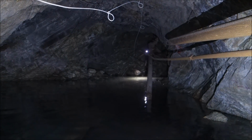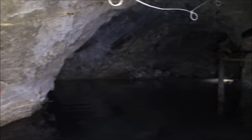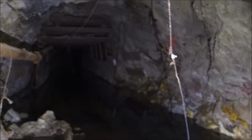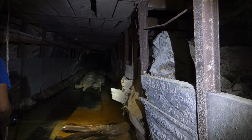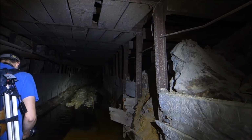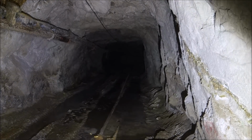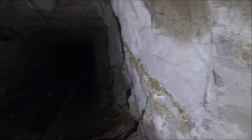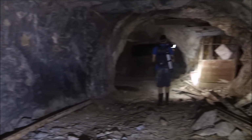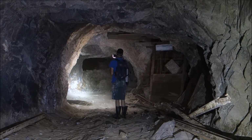Okay, again, that's looking back toward that big collapse. Exploring buddy's just coming down now. Decided to stick with the main adit here, which carries on that way and looks like it comes out of the water. Alright, coming up out of the water now, and as you can see, it just keeps going. Alright, the main drift is running off that way, but we have come to a crossroads. You can see there's some stuff running off here on the right, so we're going to go check that out.